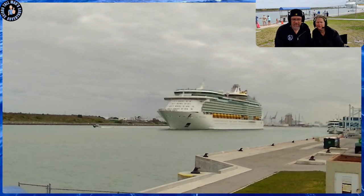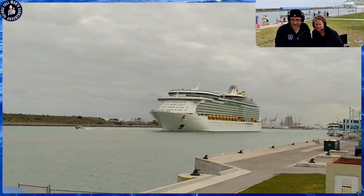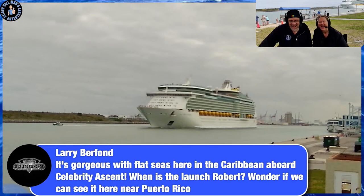We had one of those full window ocean view rooms on deck 12. Yep. Hey, Larry. It's gorgeous with flat seas here in the Caribbean aboard Celebrity Ascent. Oh, nice. That's very nice.